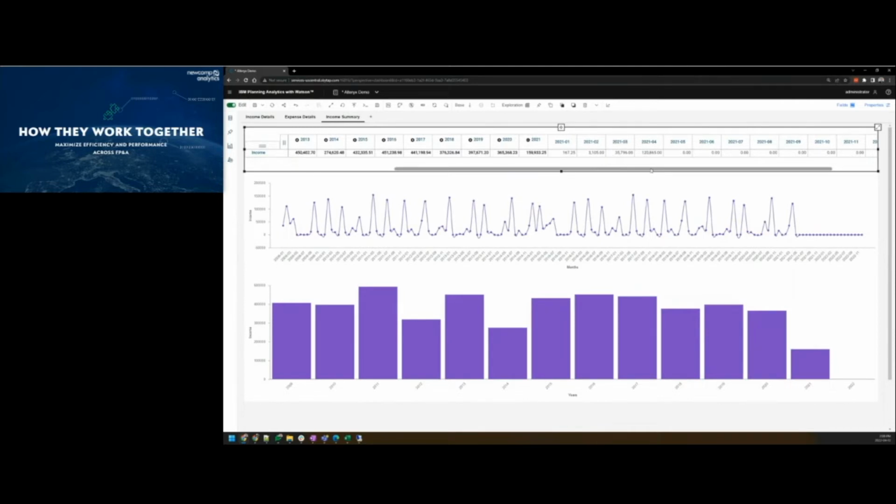And what I want to do is leverage Alteryx to do a predictive forecast on this data to give me another year's worth of data. And you can actually see in my data visualization here, I've got a flat line representing the future, representing the data I don't have. And I'm actually going to leverage Alteryx to do that prediction.